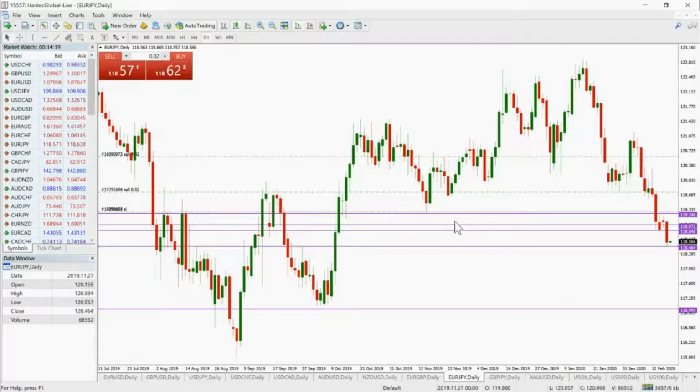Same situation, exactly the same. This is a structural failure below the 119.24 towards the end of last week, and now we're extending lower yesterday. And so the level that we're looking at from a high probability perspective in this market is 118.46. So those are the levels to look out for in the euro.